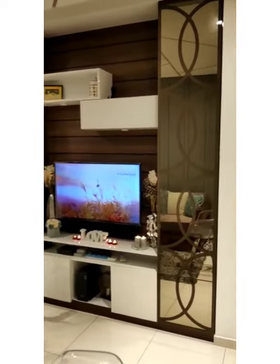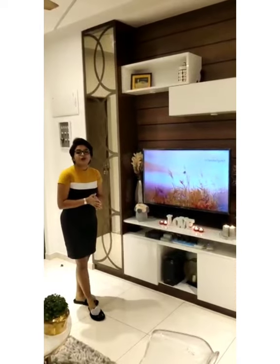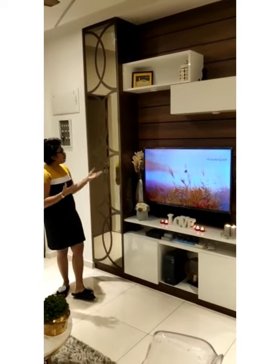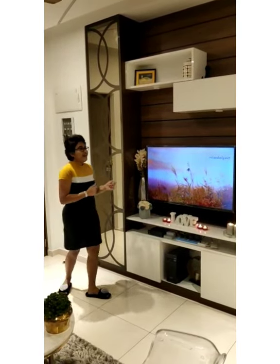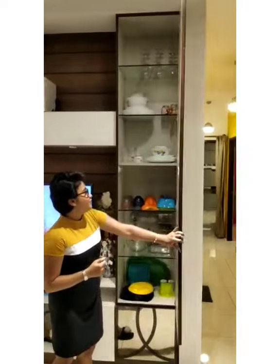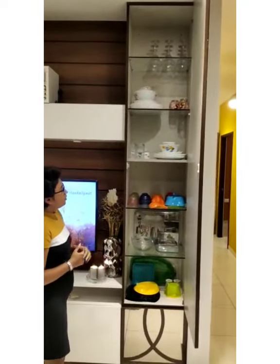And this is basically the crockery unit. I always wanted to have the bronze mirror in my home, and so thought why not have it in the crockery unit. And I'll just open it for you people. So this is how I have arranged my crockery unit.